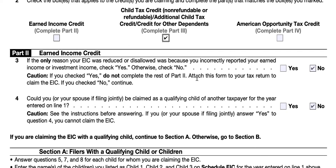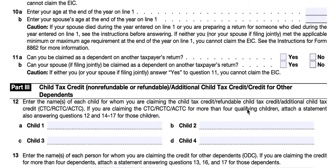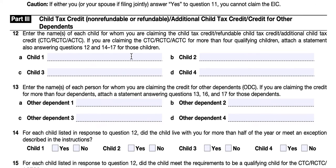So let's flip over to the child tax credit section, which is in part 3. So again, we'll enter the name of Susan Doe. Now, this is the child for which you're claiming the child tax credit, the refundable child tax credit, the additional tax credit. If you have more than 4 qualifying children, then you would need to attach a separate statement and put the information for question 12, and then lines 14 through 17 for those people.